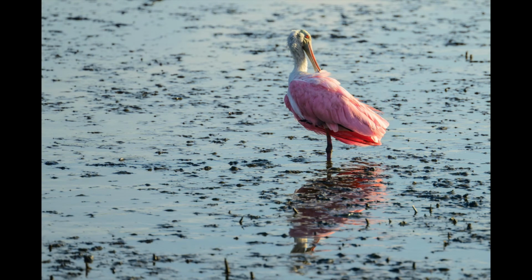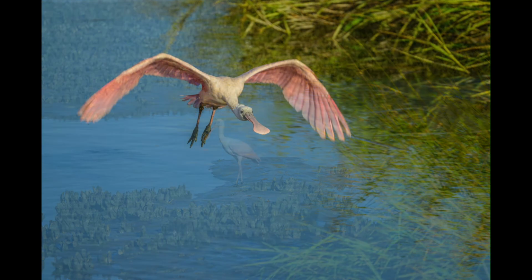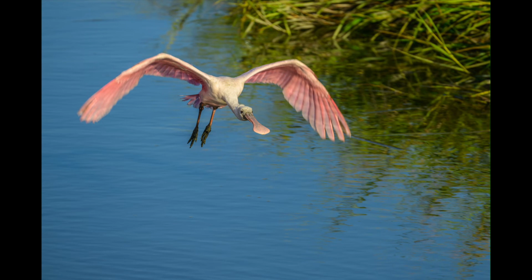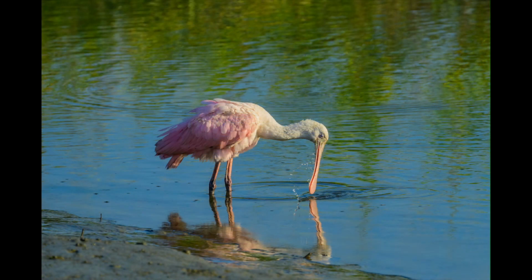And back to some spoonbills. Now this one is bald on the forehead and has a very bright red eye. The older ones are like that. And there's going to be a few more spoonbill shots in here for you to enjoy. So I saw him there on that mound for a second, then he got up and flew, and he basically came right at me, and I was in an overlook, and he came right towards me, and I got a shot of him. And here he is, just fooling around in the water. But they're just beautiful birds.